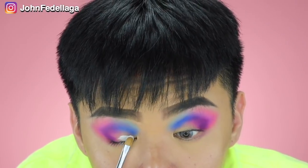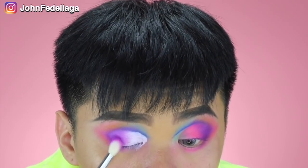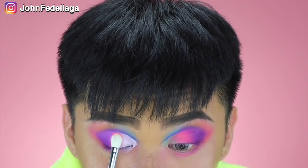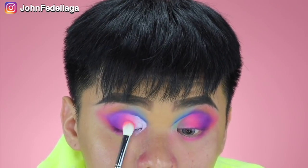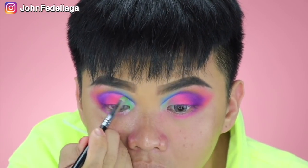And now, syempre, alam nyo na, we're gonna cut our crease. Okay, so now, nag-try lang ako dito sa kabila ko. Tinignan ko kung anong klaseng look ang gagawin ko for today. So, I'm gonna go back with this purple punch. Then, I'm gonna go with this fuck. Then, I'm gonna go with this sour again. Okay, so, tatapusin ko lang yung aking face. And then, we're gonna be back for some more product.